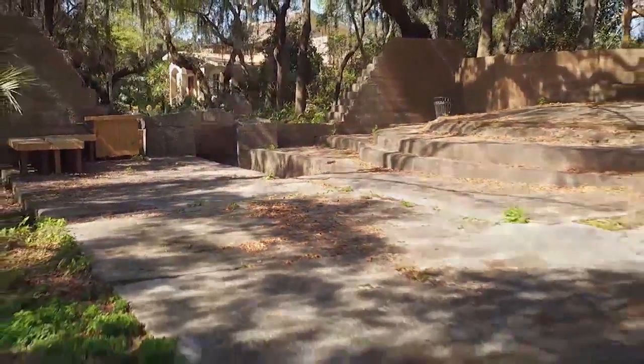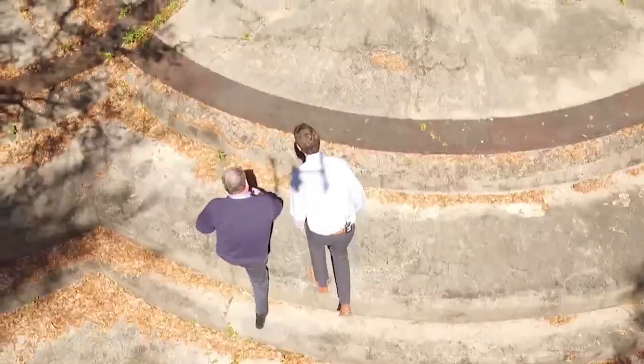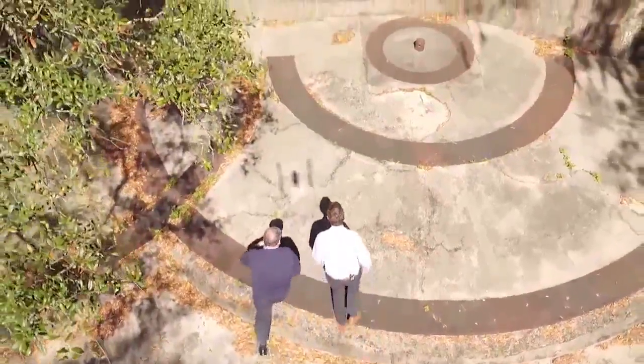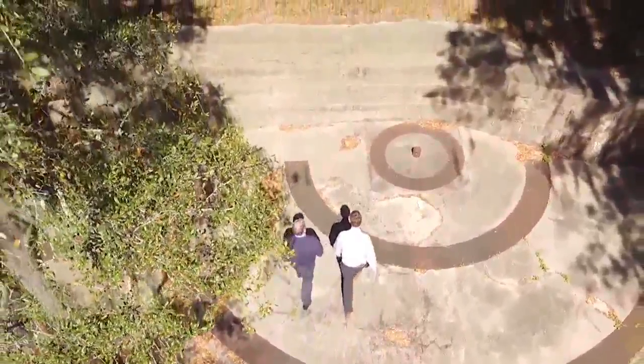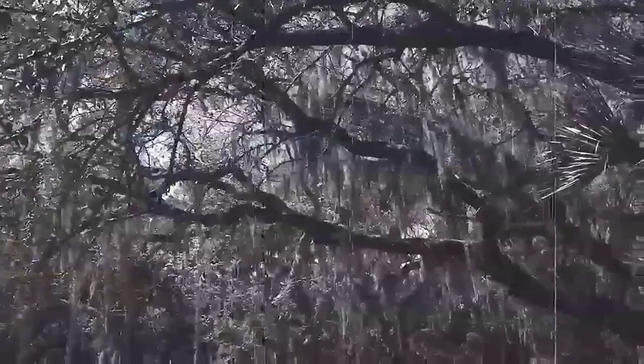We don't think that's something that we should do with our historical places in Jacksonville. It's now Jim McCarthy's baby. He leads the North Florida Land Trust, a nonprofit trying to save it. We need to come up with about $400,000 in order to buy the property. So if you don't raise the money, you think this is going to be gone? Yes. If you ask me if we're getting a good deal, I'll tell you no. But I'll tell you that we are where we are.